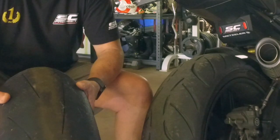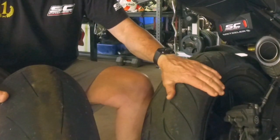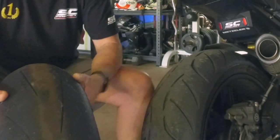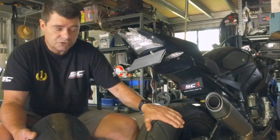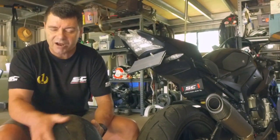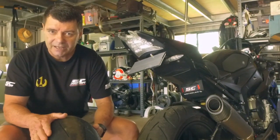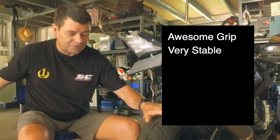Where they differ is that on a racetrack at extreme lean angles, if you're in that 55 to 60 degree range, you've got to be a lot more careful and a lot more gentle on the throttle with this particular tyre, because it will tend to let go at those extreme lean angles, which you would expect for this type of tyre. Whereas the Racetec RR is more conditioned and constructed to maintain its grip and stability at extreme lean angles. So surprisingly good on the racetrack.